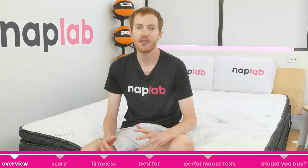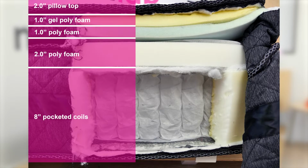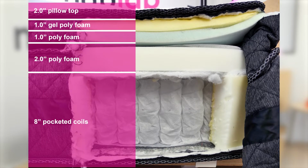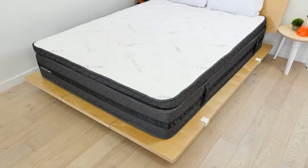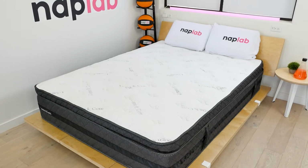Let's start by taking a high-level look at the Logan Cove Mattress, who it's best for, what it feels like, and why you might want to buy it. The Logan Cove is a 14-inch thick hybrid mattress that uses a combination of polyfoam and pocketed coils. This mattress is available in two firmnesses, one on the softer side and one on the firmer side.